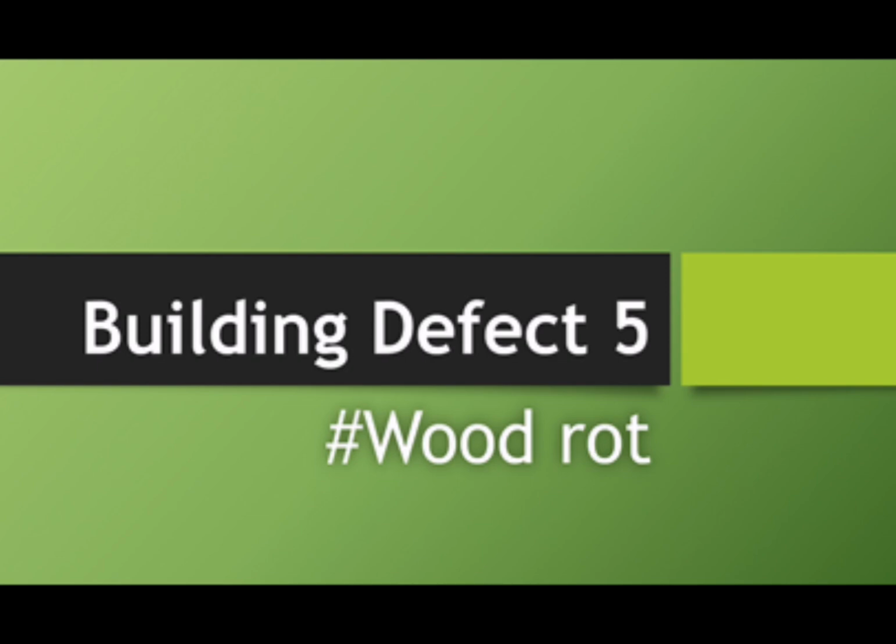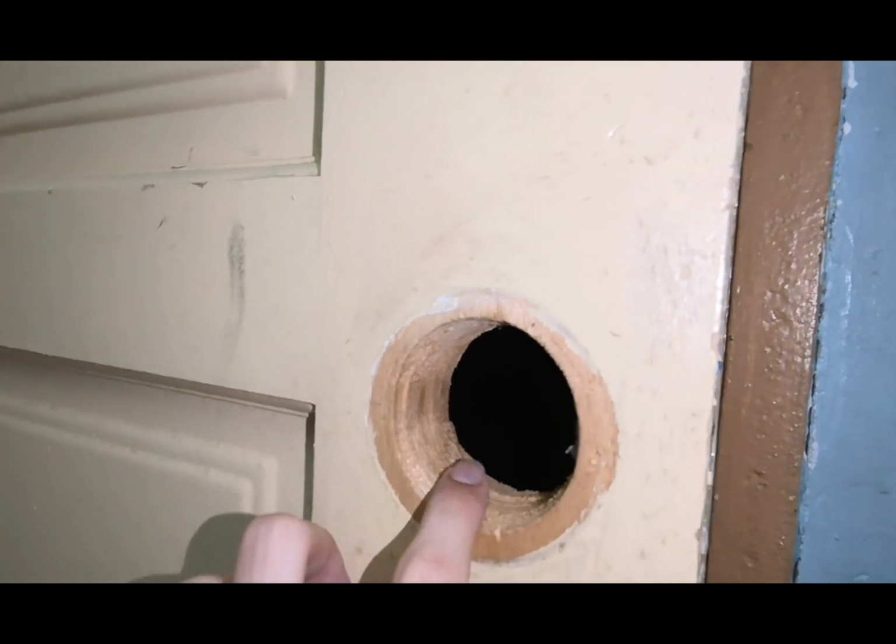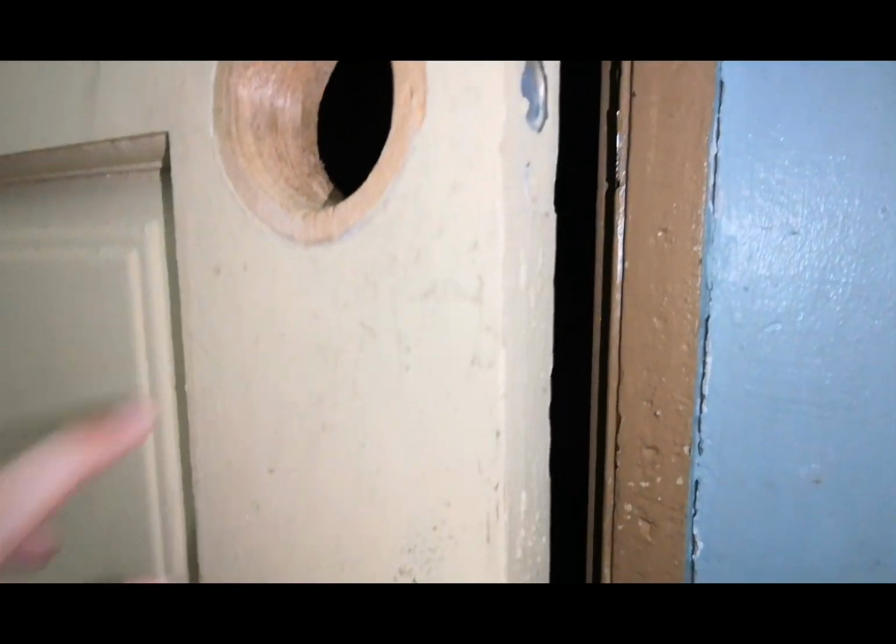Building defect 5. Wood rot. In this situation, the location where it occurs is the timber door. In nature, wood rot is a vital decomposition process which turns fallen logs into nutritious soil, but it can lead to a number of structural problems, including deteriorated support posts and beams, rotted floors and ceiling joists, and destroyed roof decking.